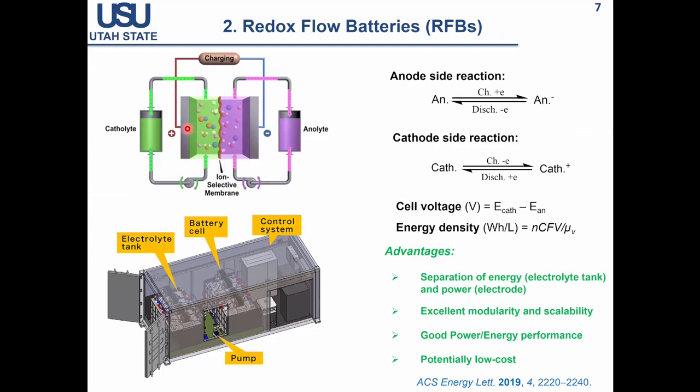Here is the structure of the redox flow battery. The battery has several parts. The middle part is the battery stack. It has two electrodes and two chambers, the green one and the purple one. The liquid phase energy storage material will flow in and out of those chambers, and the redox reaction will happen at the surface of the electrode. Between those two chambers, there is an ion selective membrane.